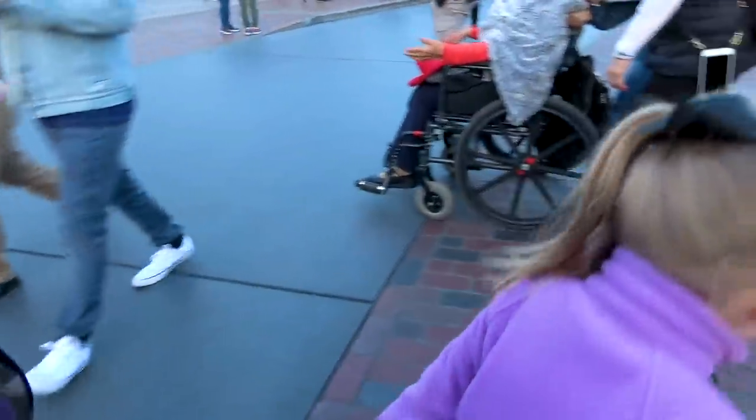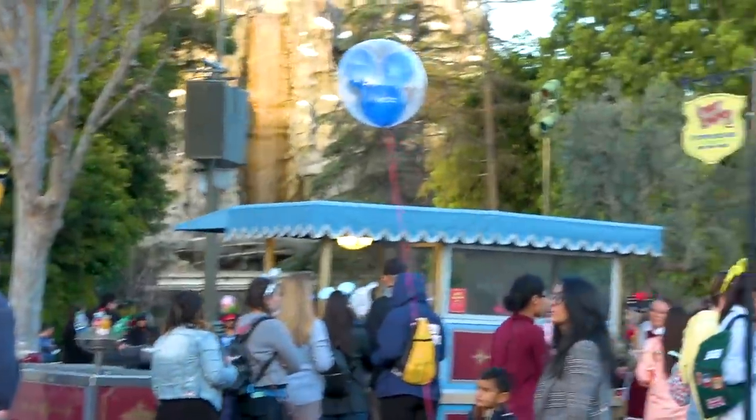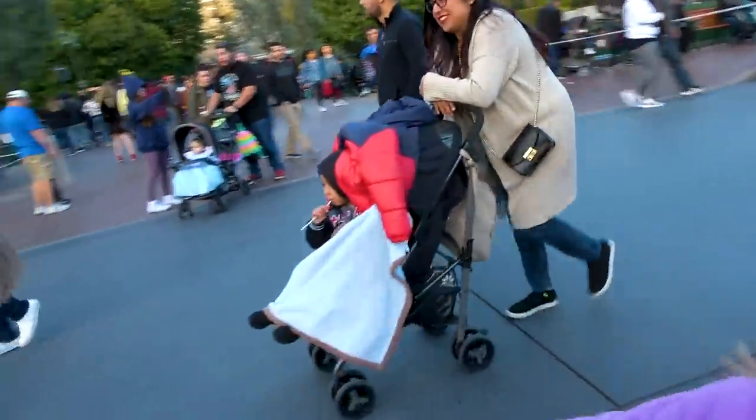Guys, the only thing we didn't find is a hidden Mickey. Maybe we're blind. Maybe we can't see. We looked all over. I mean, there's Mickeys all over the place. We should have seen something somewhere. But we're tired, so we're gonna call it a day for now.